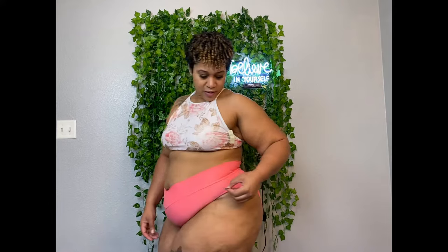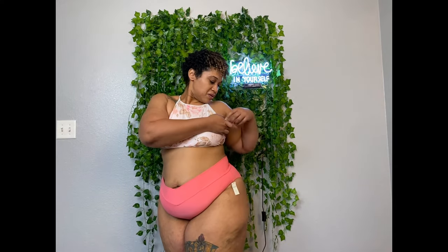I don't know, I don't feel like this is cheeky. Is this cheeky? Somebody tell me. But you can see how thin it is. It's so thin. I don't know, how much was this? So the bottoms were $29.95. And the top was $34.95.